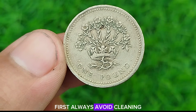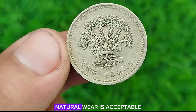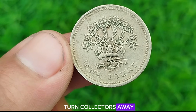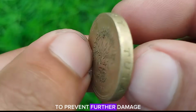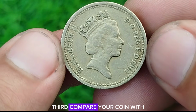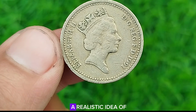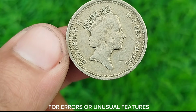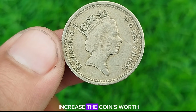First, always avoid cleaning your coin, as this can reduce its value. Natural wear is acceptable, but artificial shine can turn collectors away. Second, store your coin in a protective holder to prevent further damage. Third, compare your coin with verified listings on auction sites like eBay to get a realistic idea of its value. And finally, look closely for errors or unusual features. These are rare, but they can significantly increase the coin's worth if found.